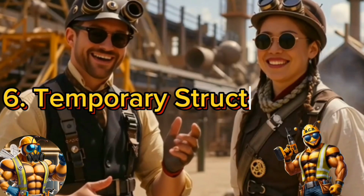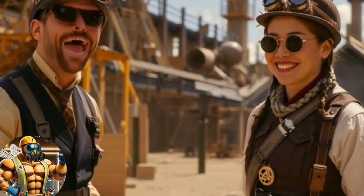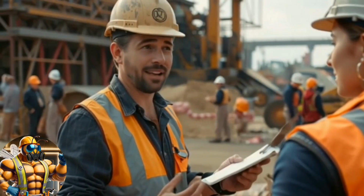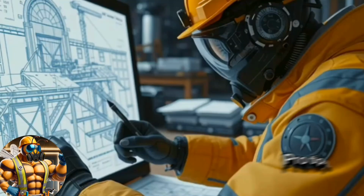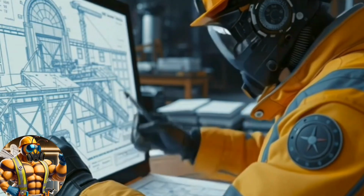Temporary structures, like site offices, storage containers, and workshops, need careful placement. Keep them close to the action but out of heavy traffic zones. For better security, position them together in a fenced area. Bonus tip: elevate them slightly to avoid water damage during unexpected rains.